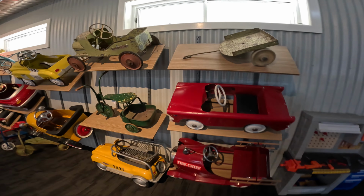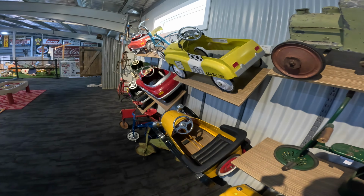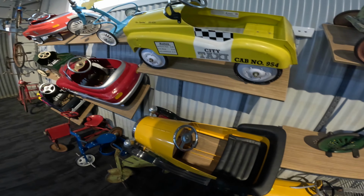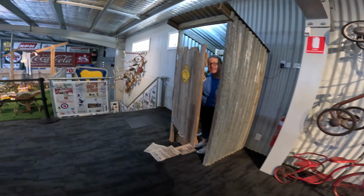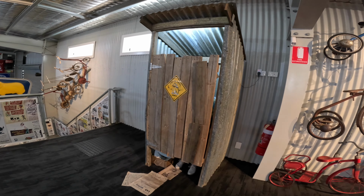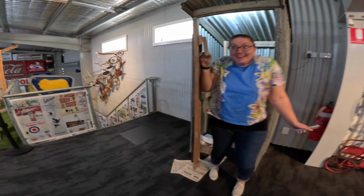And if you were really, really good, you'd get one of these pedal cars. Not plastic, mind you. Proper tin. The Thunderbox, the great Australian Dunny. Watch out for the redbacks under the toilet seat. That's what scooters used to be. Yep.